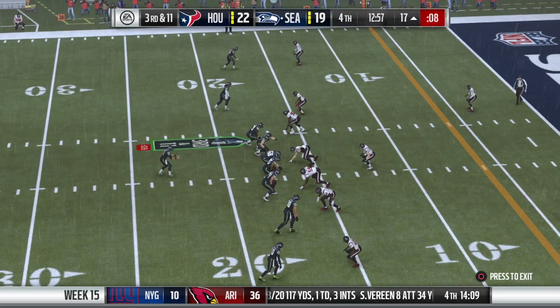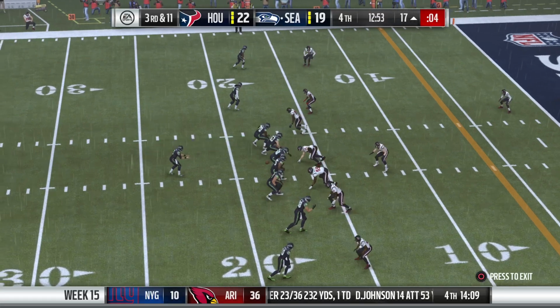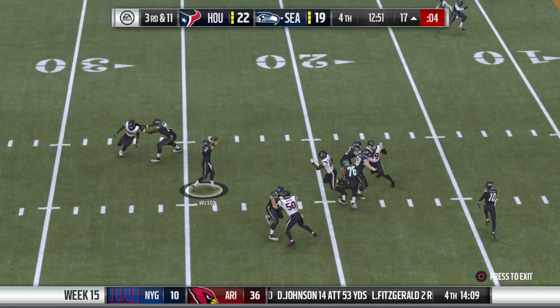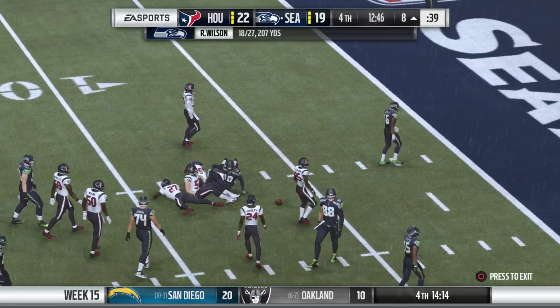Coordinator, there's one thing that I know for sure. This is one of the top five teams in the NFL against the run. So when I look at my playlist, I'm probably thinking about throwing it. That's complete right around the 8, and they're going to stop him just short here.